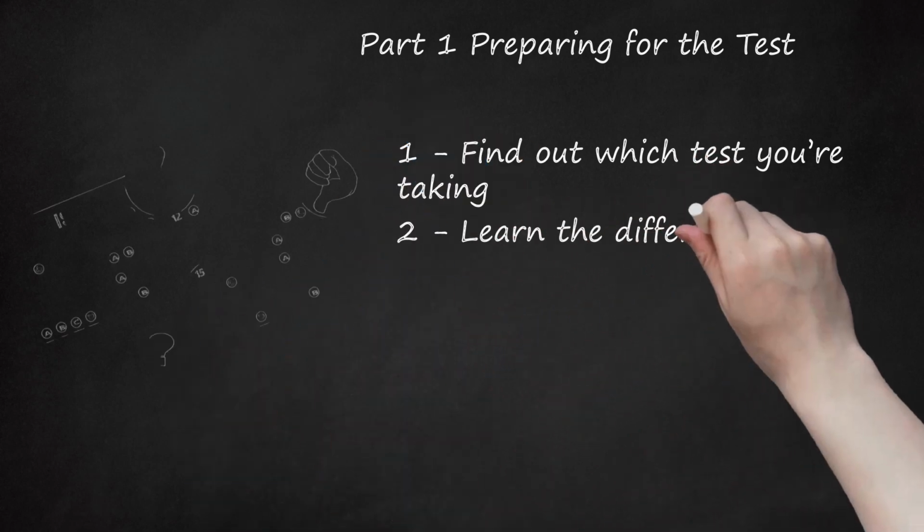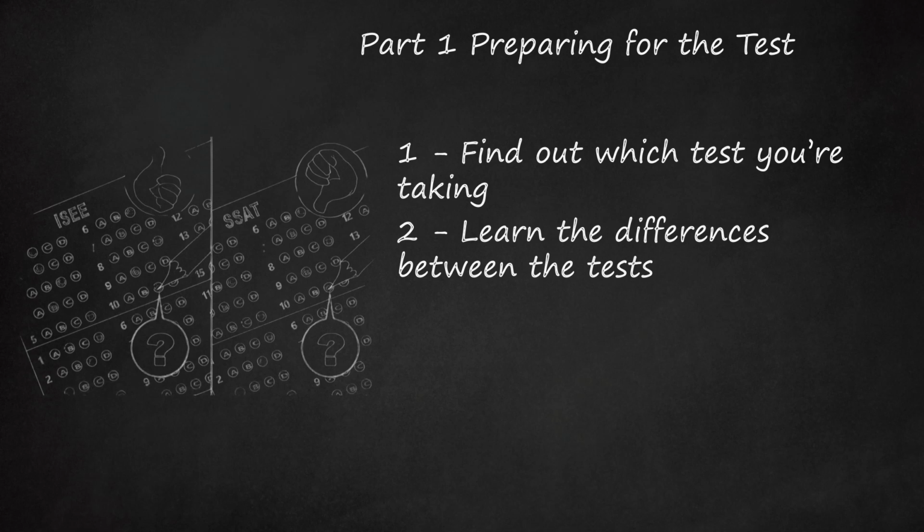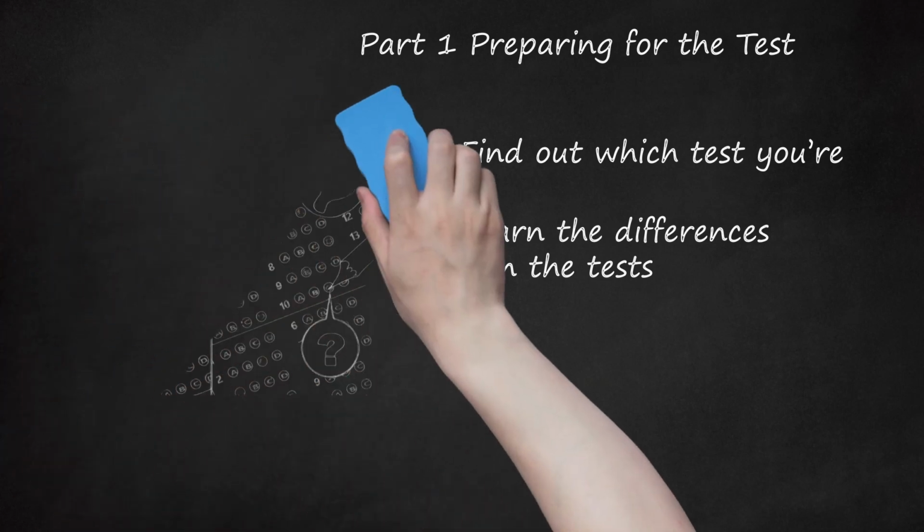2. Learn the differences between the tests. The main differences between the ISEE and SSAT are the guessing strategy, writing sample, and verbal section. The ISEE does not penalize for guessing while the SSAT does. The ISEE writing sample involves an expository essay while the SSAT is a creative writing prompt, and the ISEE has sentence completion while the SSAT uses analogies to test vocabulary. The Catholic school entrance exams are all quite similar and test both ability and achievement with no penalty for guessing and no essay.